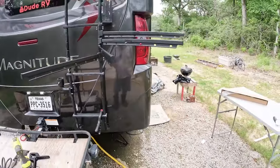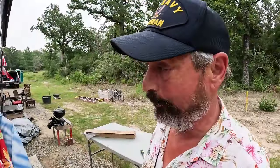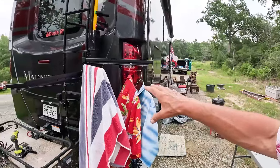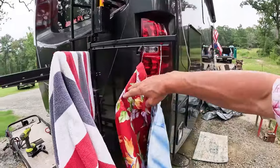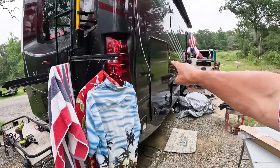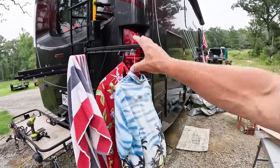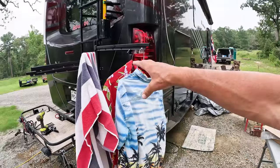So now we need to hang some clothes on there and see what it looks like. Be right back. This is going to be real handy for a couple reasons. You need to hang some clothes. We've got the hooks to do that. So I carry a small washing machine with me, and I frequently hang dry my clothes. That will be a nice addition. I won't have to string up a clothesline.